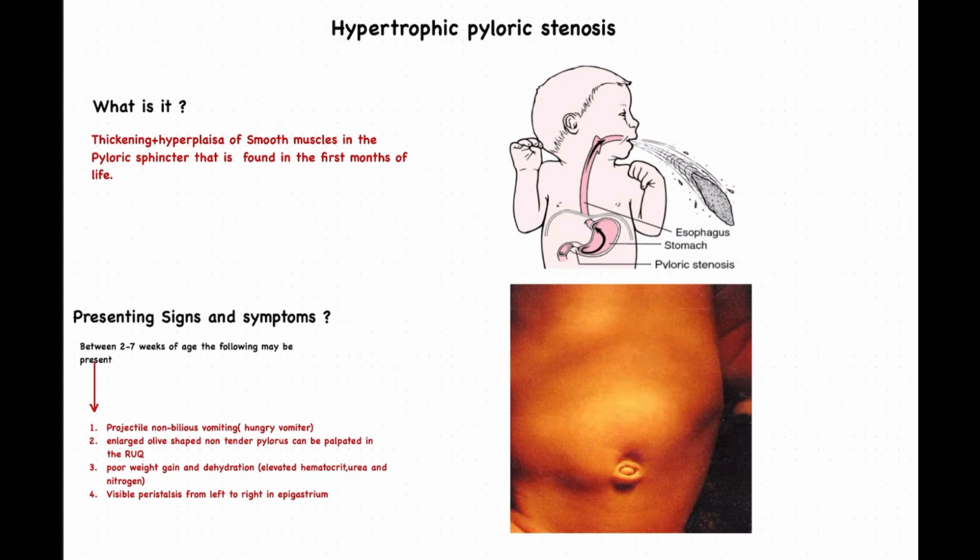The second important symptom is an enlarged olive-shaped non-tender pylorus, which can be palpated in the right upper quadrant right here, and it's usually on the right side of the umbilicus.